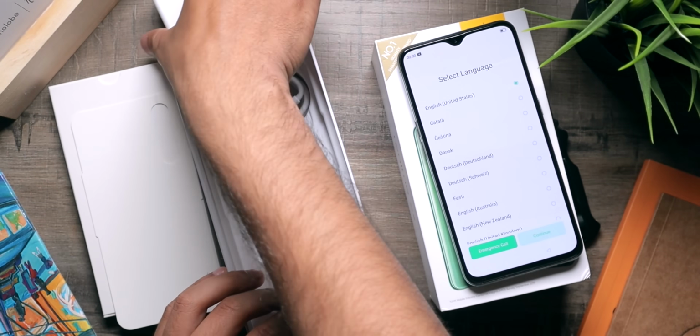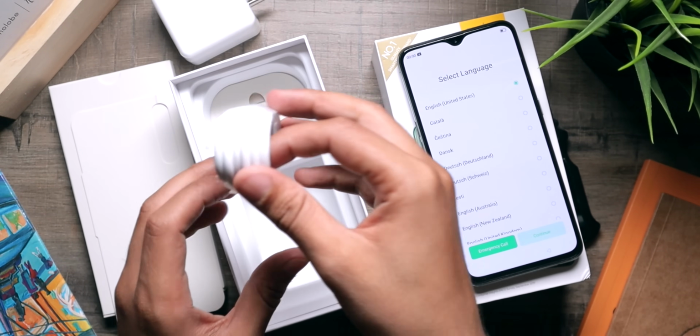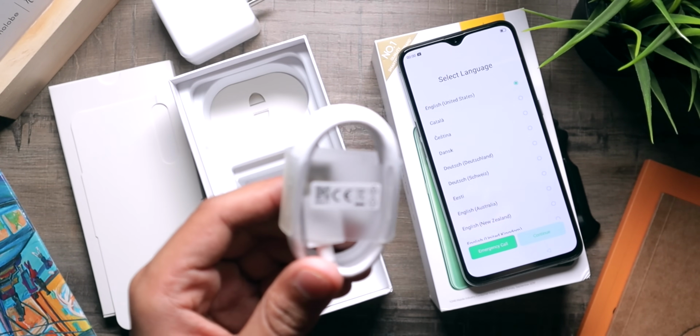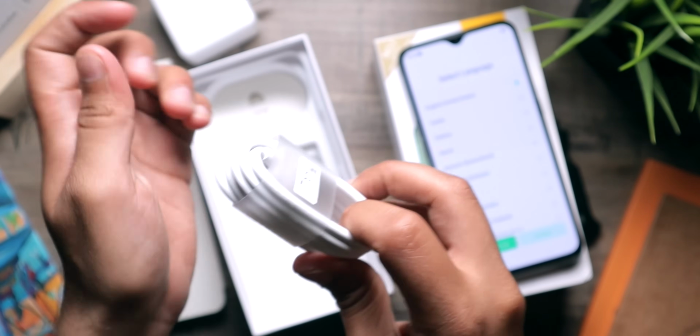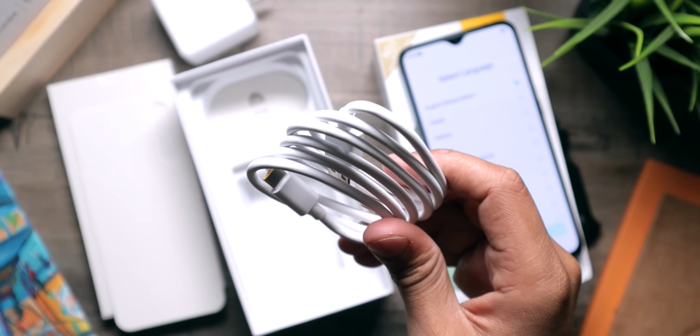The charger inside the box is very fast, and in case you don't charge your phone at night and in the morning you have like 5% battery left, then you do not need to worry. Just plug it in for around 15 to 20 minutes and you'll have enough juice for the whole day, which is awesome. So when it comes to the battery life and charging, I have no complaints whatsoever.